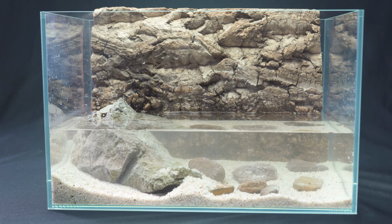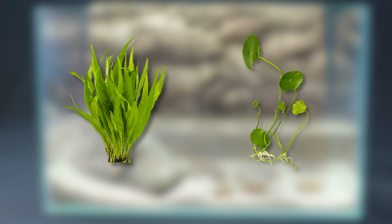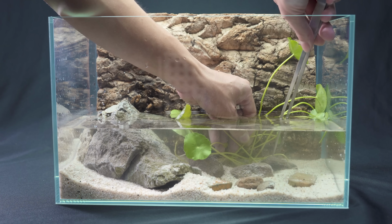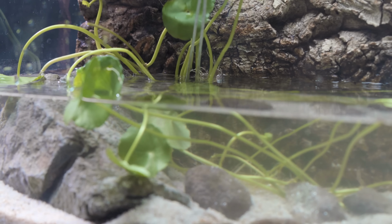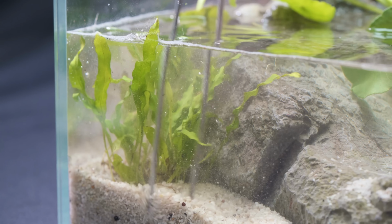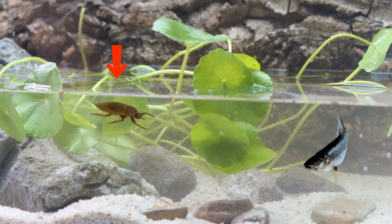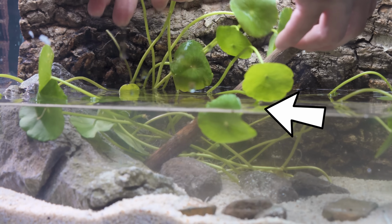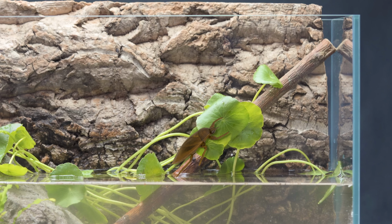However, the tank still seems pretty empty. I'm thinking about some nice-looking aquatic plants like java fern and water pennywort. These plants will make my tank less bare, and can also be hiding spots for the giant water bugs when they're hunting. I'll also add a branch inside, in case it needs a place to lay and protect eggs during breeding season.